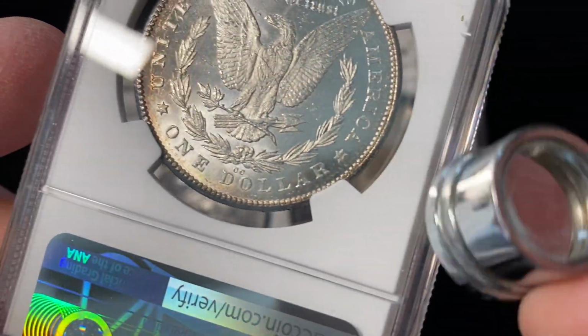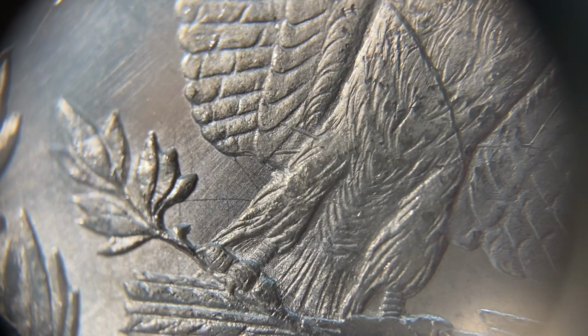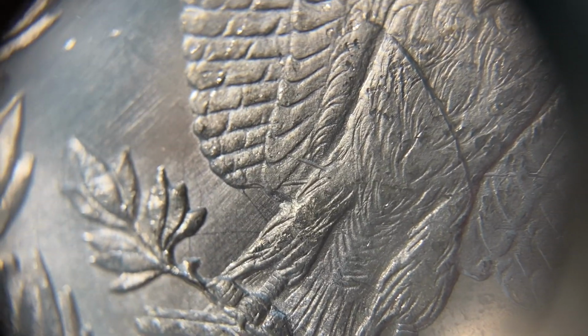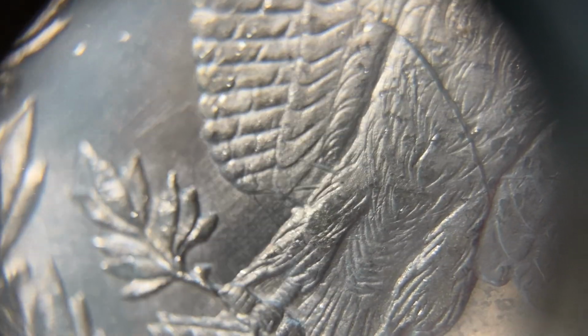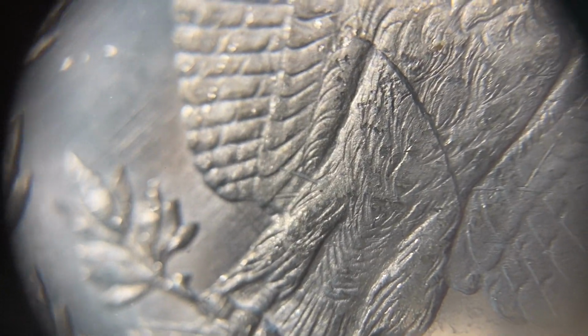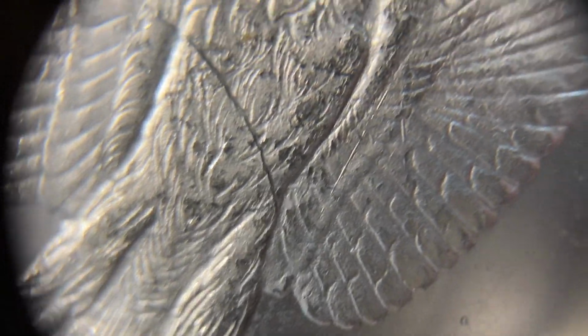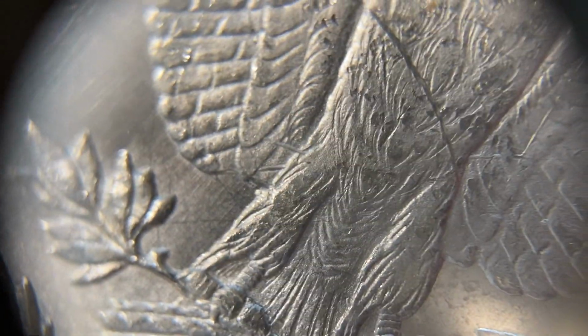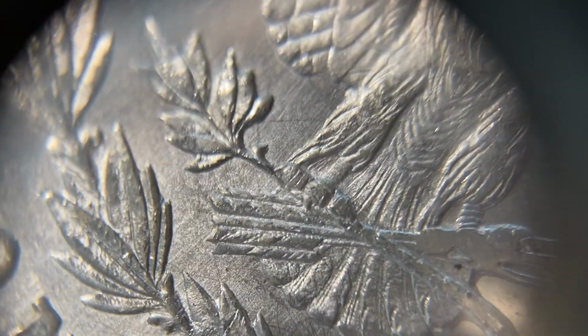So we'll take a closer look here, and that's what this variety is with the raised lines. They are in the eagle's wings, just outside of the left leg there to the wings. You'll see these lines popping up. And those are die gouges, so the metal is raised and not lowered on that. And it's really pretty fascinating. And there's a couple of coins like that with the VAM varieties.